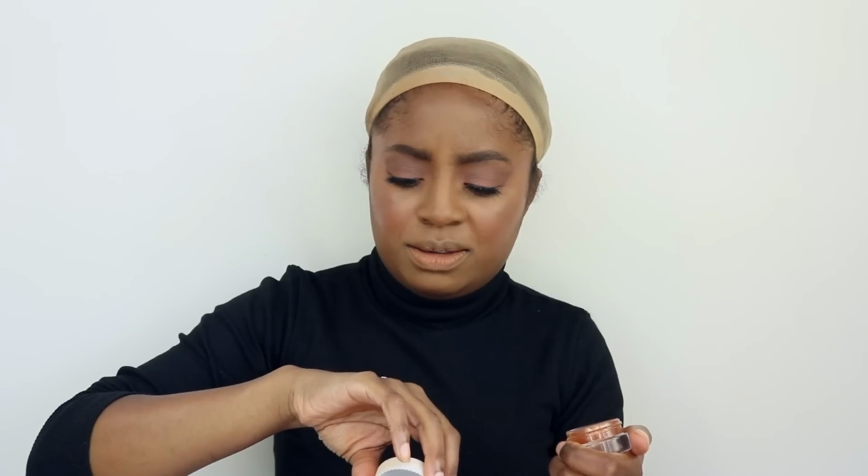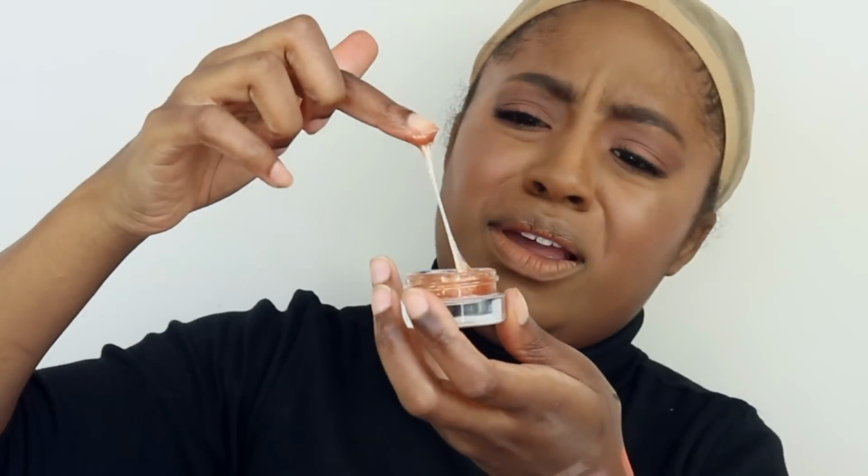Next we have this Everything Everywhere gloss, which apparently you can use everywhere and on everything. I don't even want to put this on my face. What is that? Oh, it's the highlight stick. I don't want to put this on my face. It's terrifying me. I'm scared. Look at that. What is this? Okay, hold on. Oh no, child. Oh, what the hell?